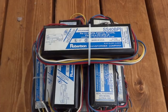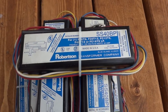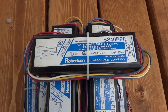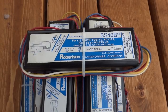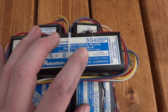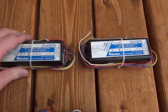Well, let's talk a little bit about where they came from. There's 10 of them here, and they came from my good friend's father. He owns a bowling alley here in town, and these came out of the lights that go right above the pins. Now they were replacing them, I'm guessing, probably with LEDs, but they were 3-foot fixtures that would use the F30 T8 bulbs, and each fixture had 2 ballasts in them, like this.